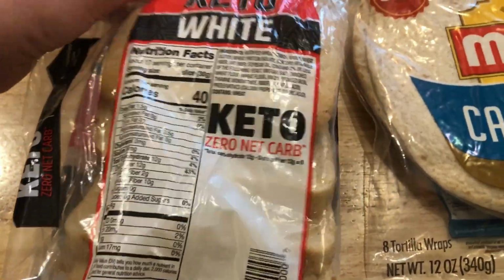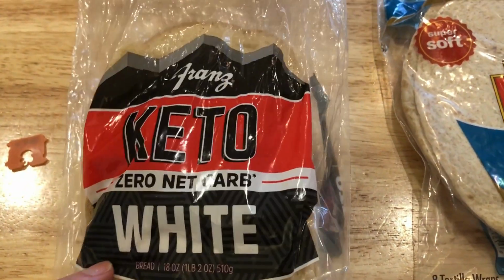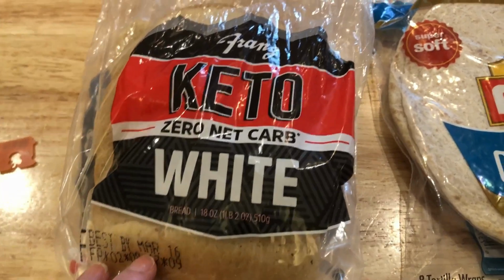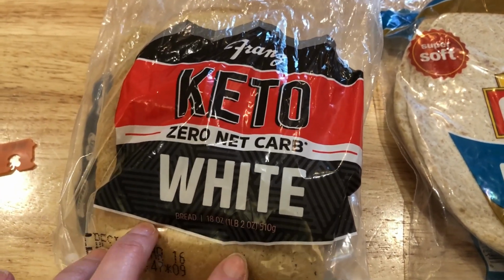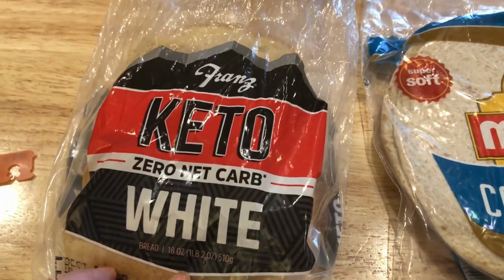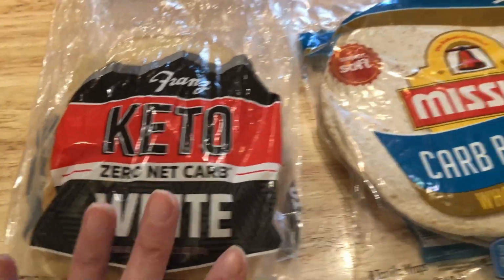Now I know Aldi has a 0 net carb bread, but I don't have an Aldi in my state, so this is the only option for me. And again, I just put them in the freezer and I just take out the slices as I need them. I was using this to make some French toast the other day, and so I did have it out of the freezer, but it does freeze very, very well.